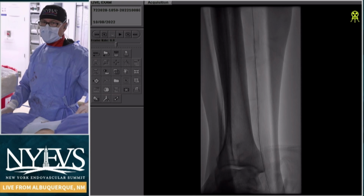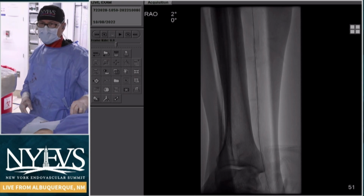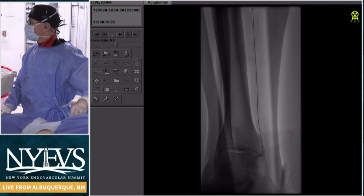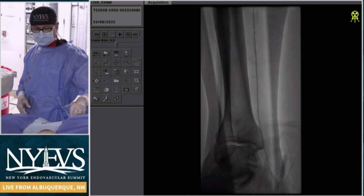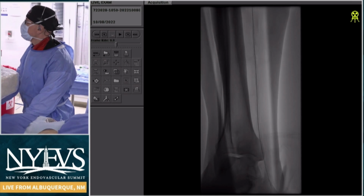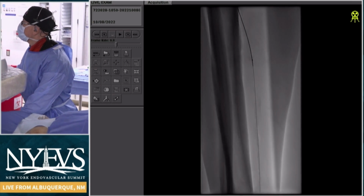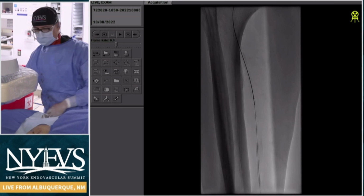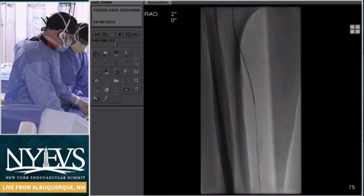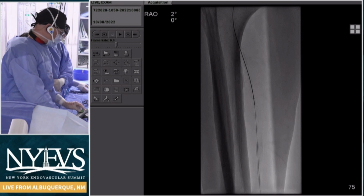Given the size of the vessel, the other thing I want to point out to you is, what's the size of the vessel? We have a question, Stephen. About 2. Wouldn't you consider using a solid here? I mean, we're not going down into the pedal vasculature, and at 2 to 2.5, which is what you were showing on that IVUS, probably better service with the solid.